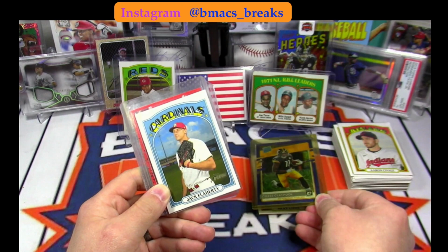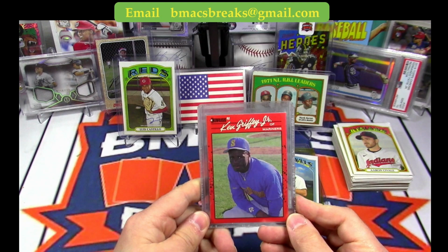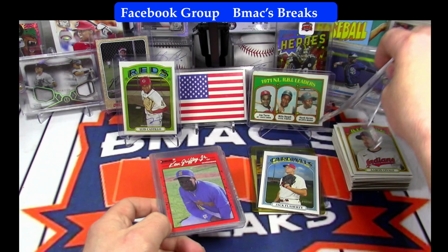Jack Flaherty. So another short print, my man. Ken Griffey Jr., 1990, second year card. Super cool. As you guys know, I collect Griffey. I PC Griffey. And didn't have this one somehow.